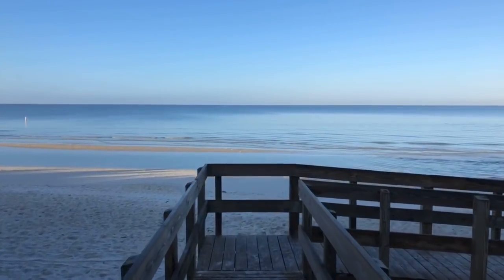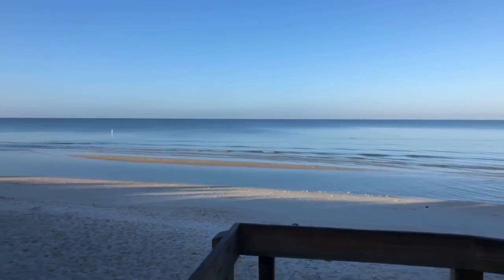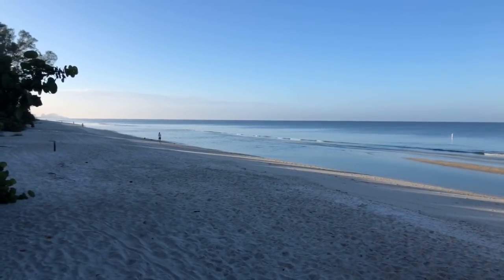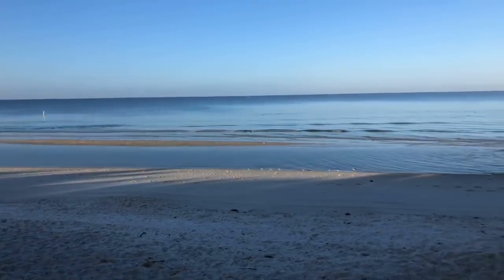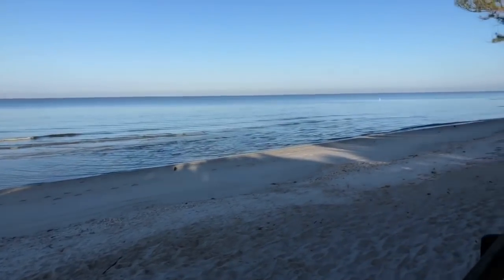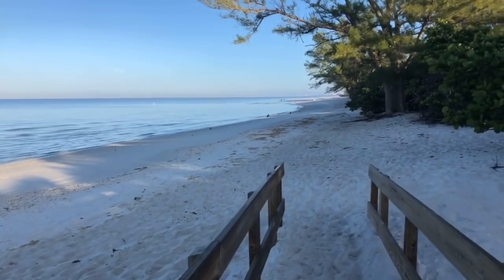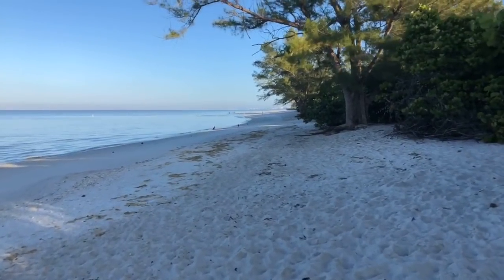Absolutely gorgeous morning here. Clear blue skies, 72 degrees. The tide just starting to come back in. I'm at the north end of Area 2. Water temperature 82 degrees. No red tide out here this morning. Absolutely beautiful. Absolutely gorgeous morning again.